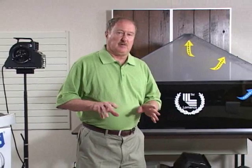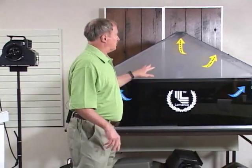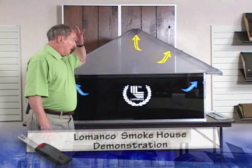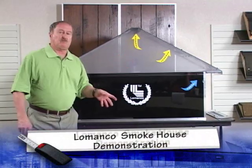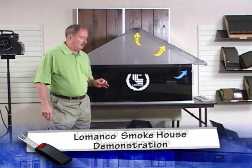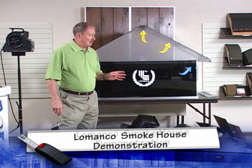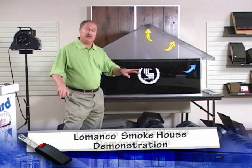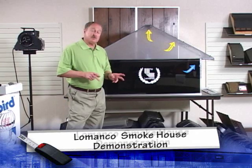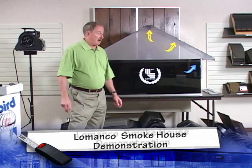Now, a lot of people, when they look at turbines, they say they spin, but do they do anything? Well, what I want to show you in this little demo behind me, this is the Lomanco smokehouse, is I'm going to fill it up with smoke, hit it with roughly 8 miles an hour of wind. And at 8 miles an hour, what you're going to see, the turbine is actually manufactured to start spinning at 2 miles an hour. The faster it turns, the more air it extracts.